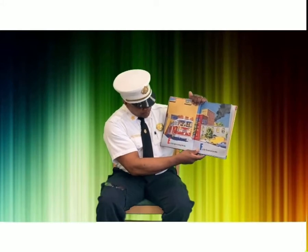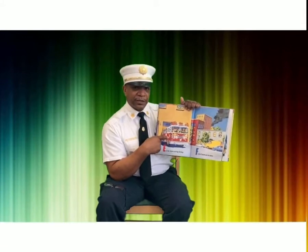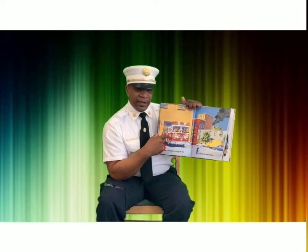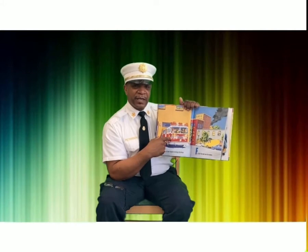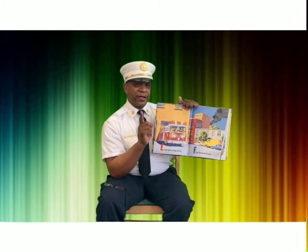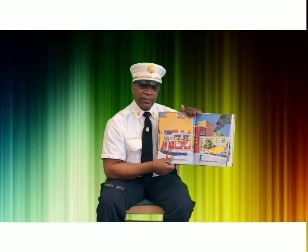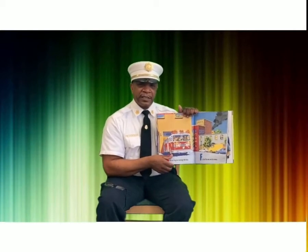E is for the engine exiting the bay. In case you didn't know, this is a fire engine. Do any of you know the difference between a fire engine and a fire truck? Well, I'll tell you. A fire engine carries the hose and the water. A fire truck carries the ladders and the tools. In the fire service, we also have one other type of company, which is the rescue squad. The rescue squad is responsible for searching for lost people in a fire and for doing other things like car accidents and things of that nature.